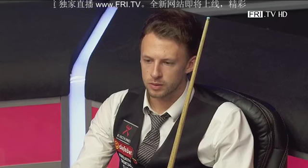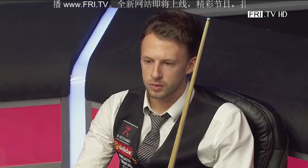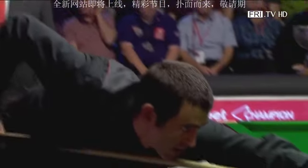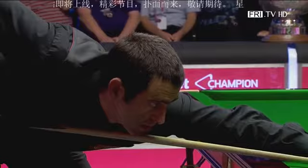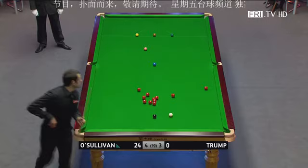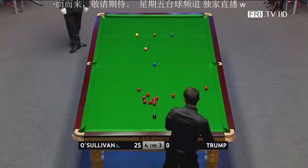That he finishes at the very least, at the worst, 5-4 behind. Wouldn't want to be 6-3. You'd have to think that would be too big a start to give O'Sullivan going in this evening. So these next couple of frames, massively important.